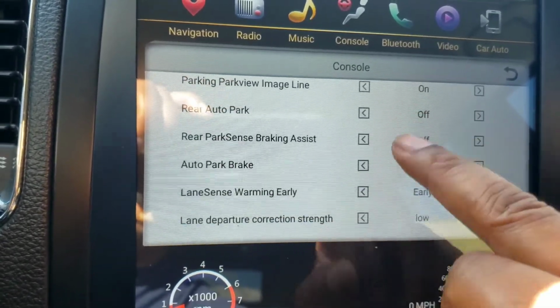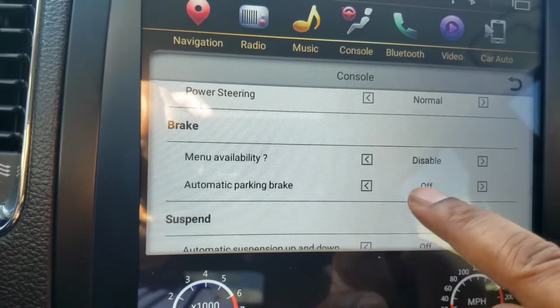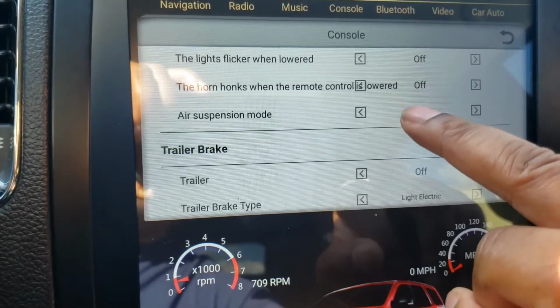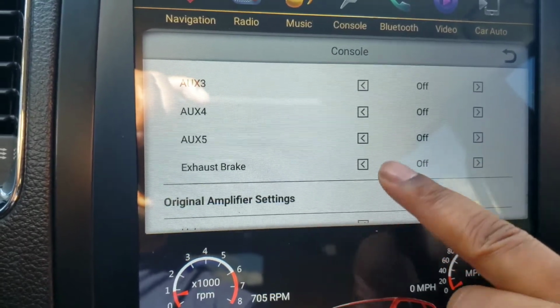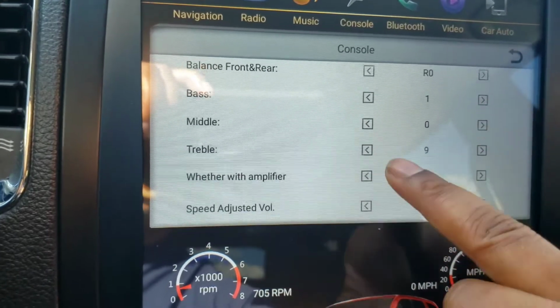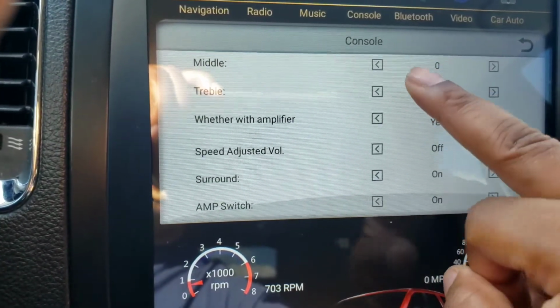It's a ton of them in here. So like I said, if your car comes with these features, you'll be able to access those features from inside here. I mean, literally everything that you can think of is in here. Even if your car does not support it, these settings are still going to be in here. All right, so I guess it stops at amp switch.